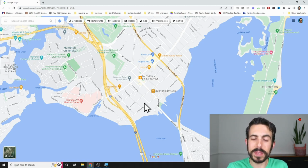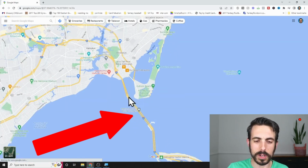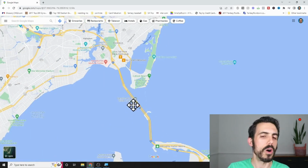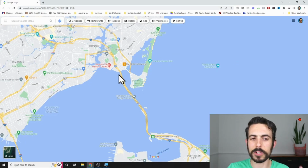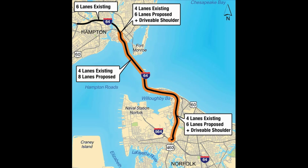So the problem has been that the 64 tunnel, the Hampton Roads Bridge Tunnel, backs up randomly all the time, and it can take you anywhere from 10, 30 minutes, an hour plus more than expected to get across this tunnel. This tunnel is going to double in size in about 3 years. Well, that new tunnel is going to fix that problem.